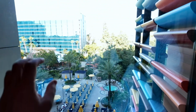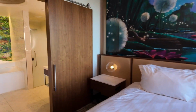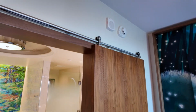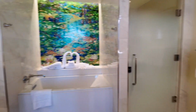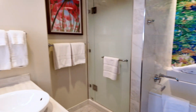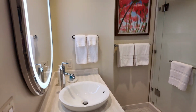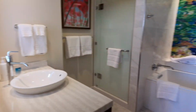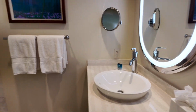And then this is just glass right here. Your balcony is on the other level. You have a barn door, just like in our room, we have a barn door. And here is your primary bathroom. And this is very pretty. You have dual sinks, one on this side, another one all the way on this side, right?